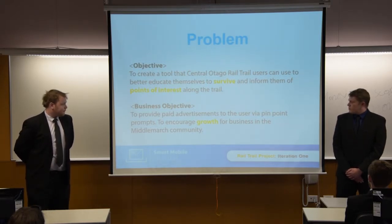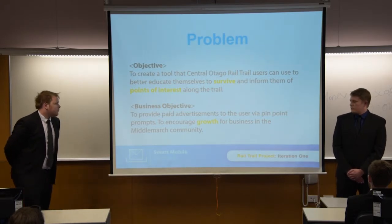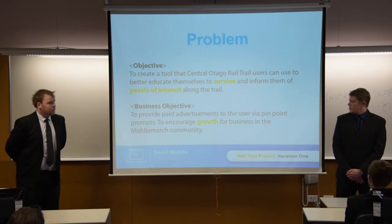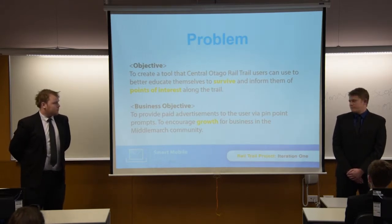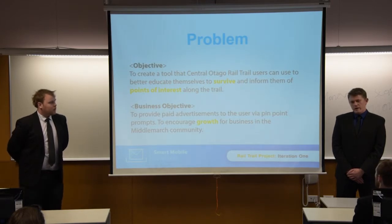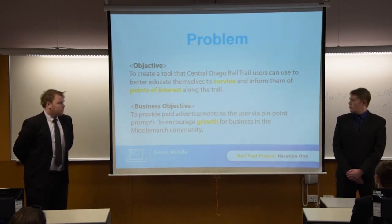So that's the objective for them, but they also have a business objective where they want to encourage growth toward businesses of Middlemarch. So to do this, they want to pretty much have kind of like advertisements that will, similar to the points of interest, alert them when they're near, say, a pub or a cafe of some kind.